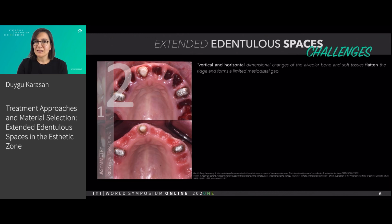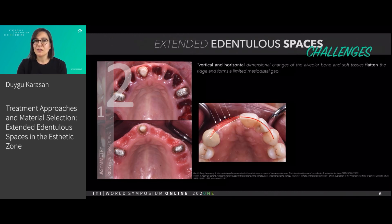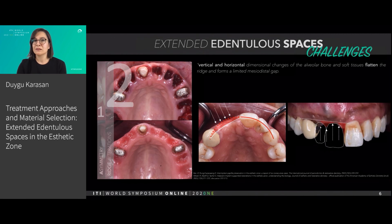And the second challenge is ridge alterations. We know that vertical and horizontal dimensional changes occur after tooth loss, and this results in flattened soft tissues.